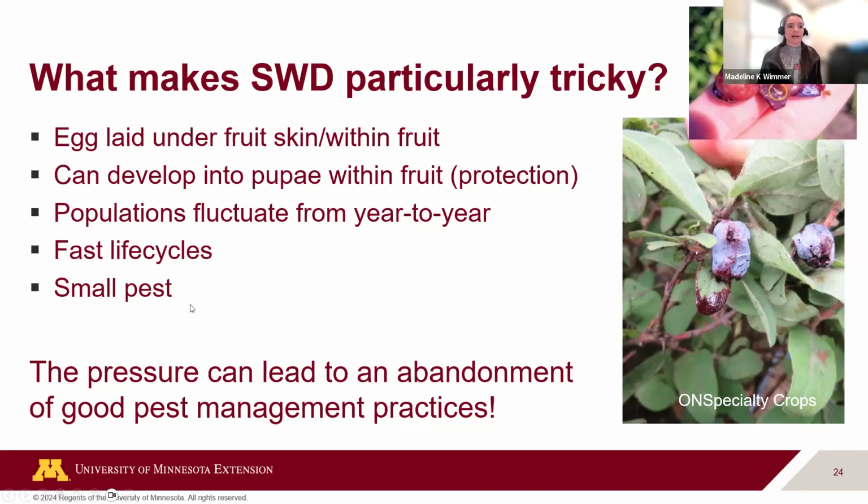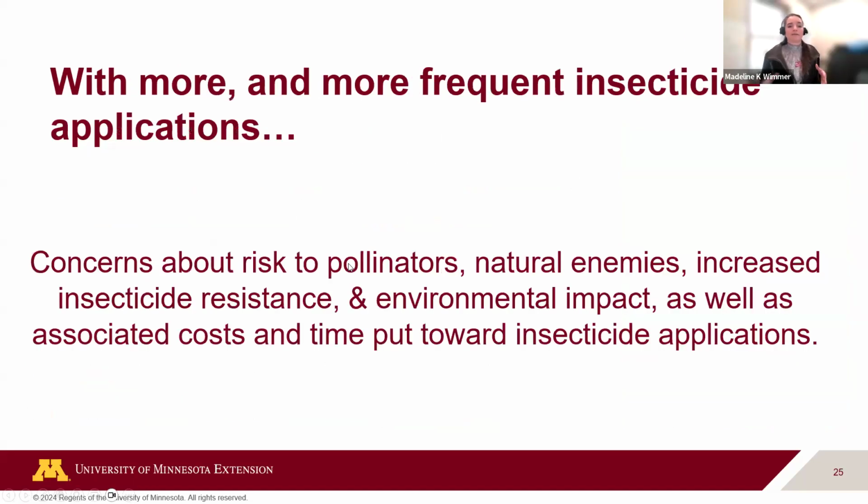of good management practices. A lot of berry crops without spotted wing may have very little pressure for diseases and pests. So all of a sudden you throw something like this into the mix, it makes things really challenging as a grower. And if, for example, the solution ends up being spraying more insecticide applications more frequently, this becomes concerning, of course, because there's always going to be effects with pollinators and natural enemies, but there's also the chance for resistance to build up.